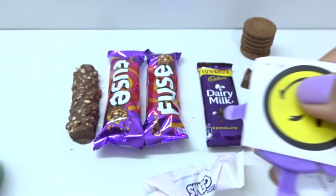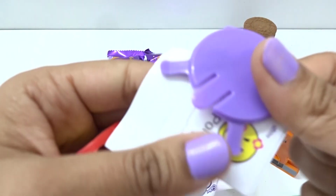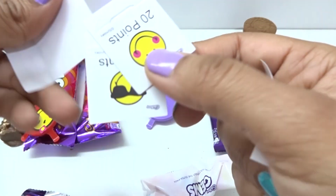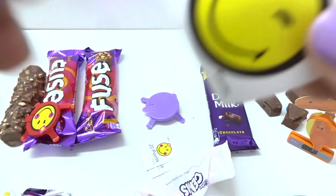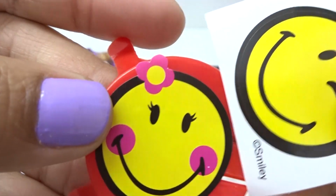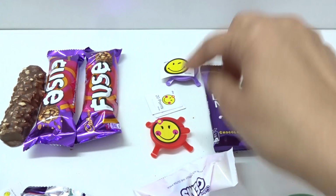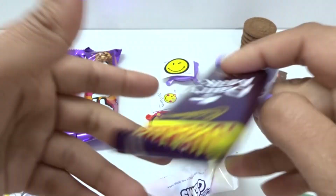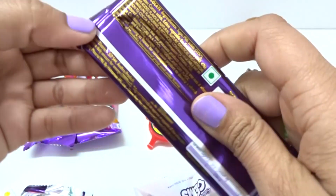We have, like this. Wow, this is red. This is purple. Hey. Come here, this is purple, points are here, and here we have a smiley. This is a flower smiley, and this is different. Wow, same types of toys. Yes. And one more. Chocolate here. White and red and yellow and golden and blue. So many colors.